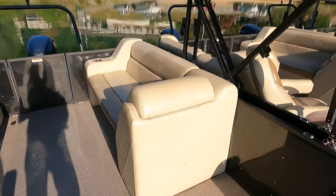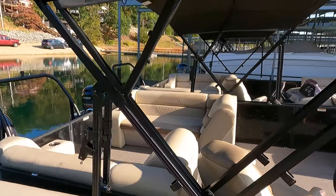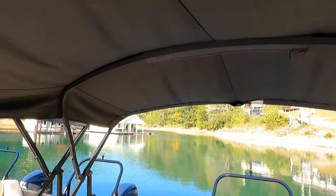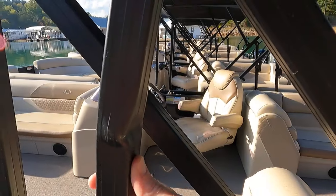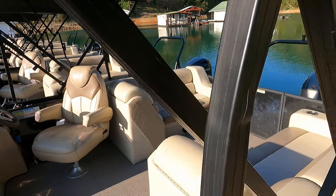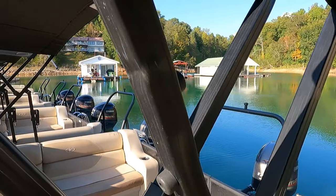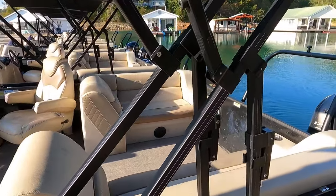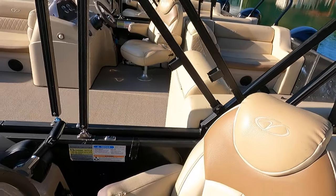Again, 625 engine hours on this one. Checking the frame on our Bimini top. Looking good here. Bimini canvas looking in good shape. All right, over here on your starboard side Bimini frame, we got a little bit of a dent right here. Right here on the driver's side. Okay. Also a little bit right in here. I believe that's it. Okay.